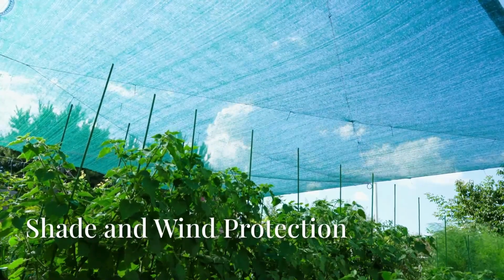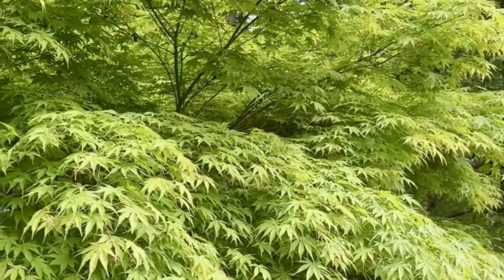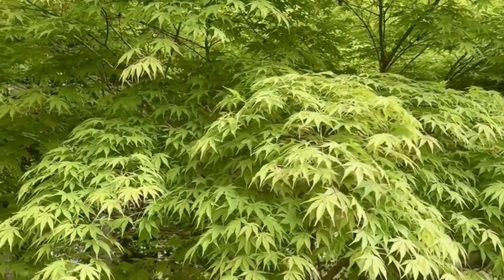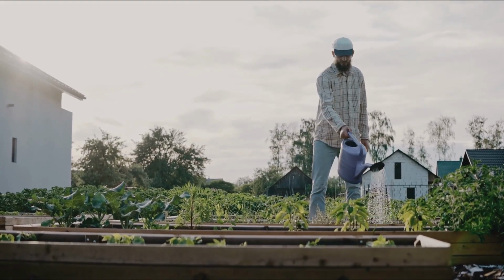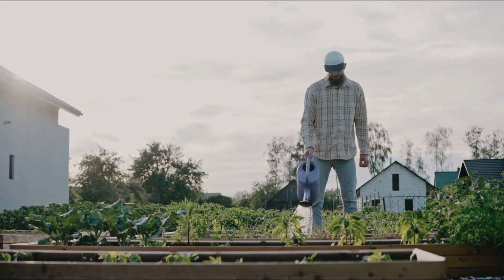Now, don't underestimate the power of shade and wind protection in a water-wise garden. Just like we seek shade on a hot summer's day, our plants appreciate a bit of respite from the scorching sun. A simple shade cloth or even just a strategically placed umbrella can make all the difference, reducing evaporation rates and preventing your plants from wilting in the midday heat.